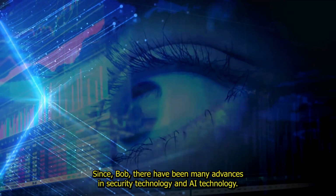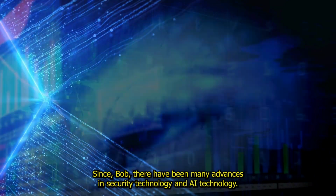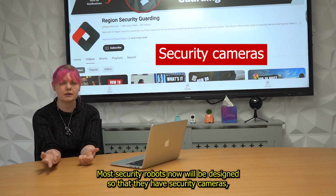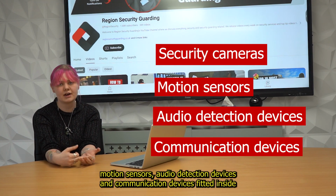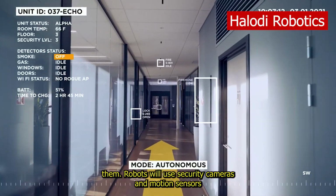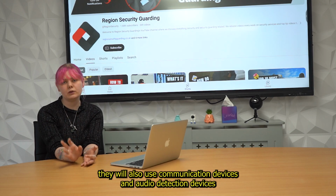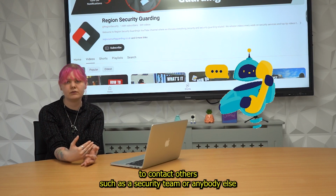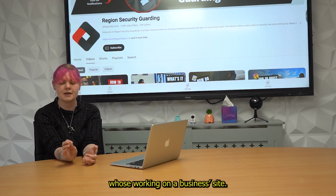How do security robots work? Since Bob, there have been many advances in security technology and AI technology. Most security robots now will be designed so that they have security cameras, motion sensors, audio detection devices, and communication devices fitted inside them. Robots will use security cameras and motion sensors to help them scan and patrol around a room or a site, while they will also use communication devices and audio detection devices to contact others, such as a security team or anybody else who's working on a business's site.